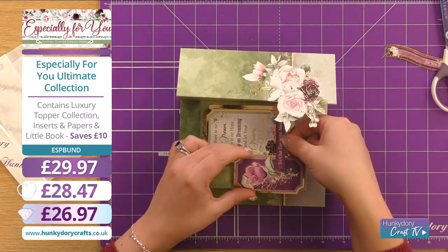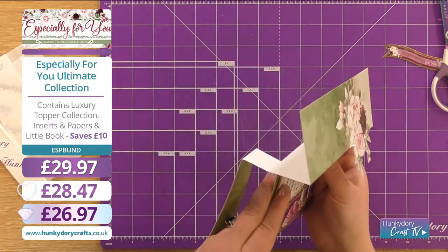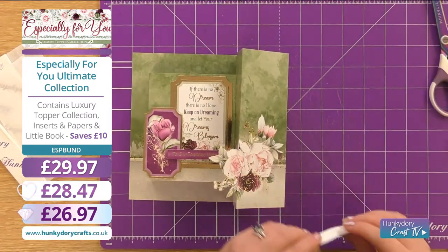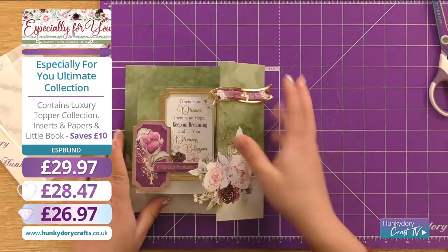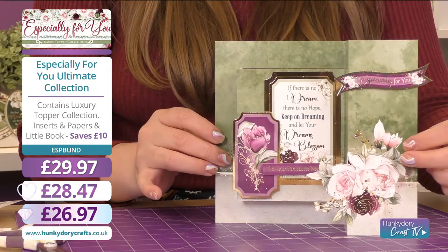So let's add our fantastic niece across here. I've added more foam pads there so it lifts up and sits really nicely. And then our "especially for you" is going to go across the top here. And then that is it. Amazing. Absolutely stunning. That is so beautiful. Oh, it's just lush, isn't it?